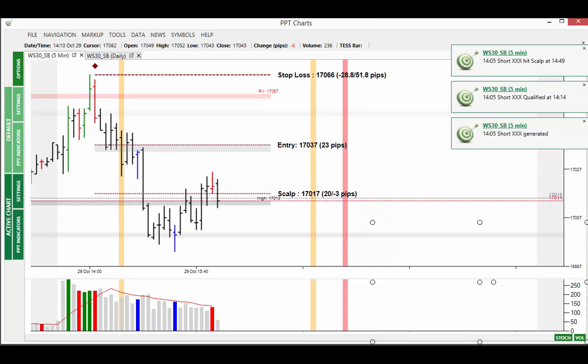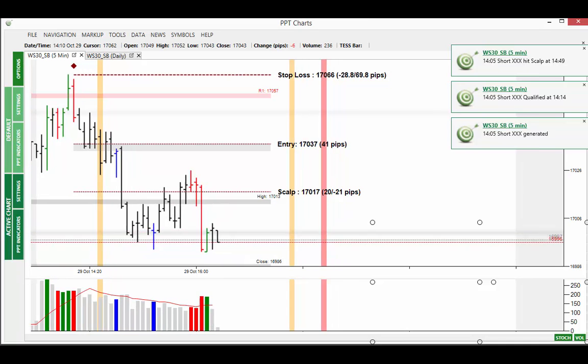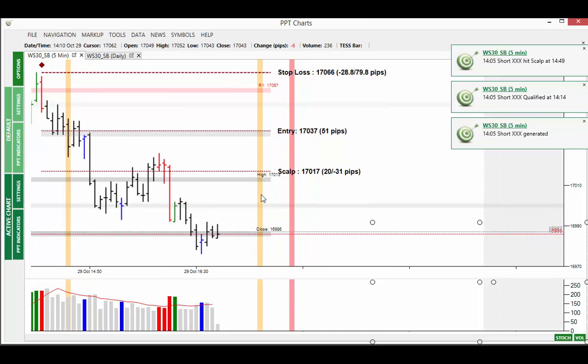The second reason for getting out was that I knew the market would be fairly quiet because of the waiting for the FOMC announcement at 6 p.m. So we see the market moving a bit lower there. And there's still got the entry price marked up there from the original one, so you can see it went down to around 50 points.